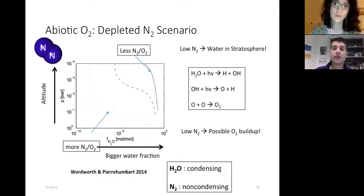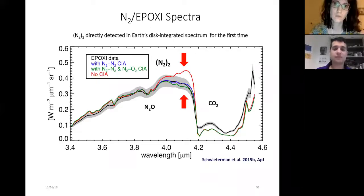But again, if we advance, the way to rule this out is to directly detect nitrogen. And so we've kind of demonstrated that for the Earth, at least, we can detect nitrogen in our spectrum, and it would be enough to rule this process out.